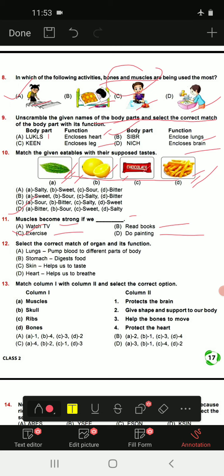Next question. Select the correct match of organ and its function. Option A lungs, that is pump blood to different parts of body. Option B stomach digests food. Option C skin helps us to taste, and D is heart helps us to breathe. So option B is correct, that is stomach digests food.